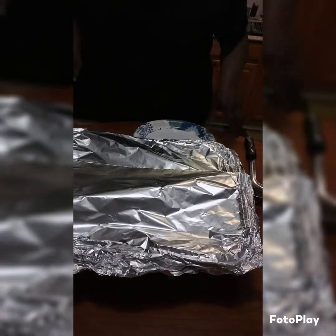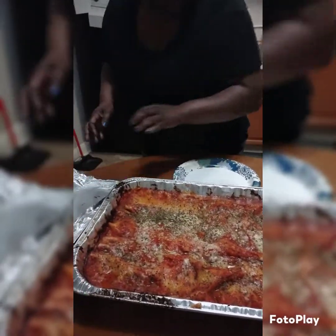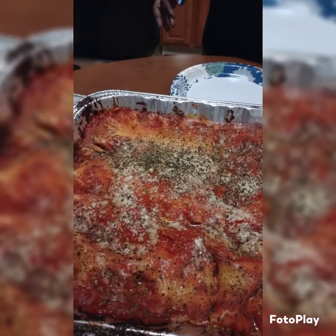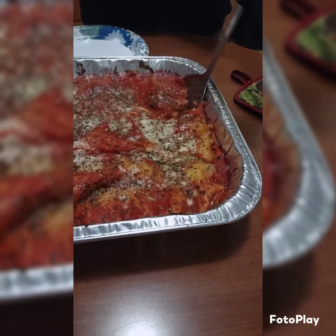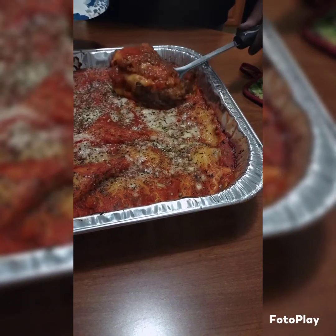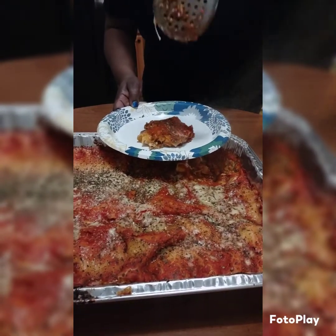But this is the final product of our homemade lasagna. And I'm going to take off the lid. This is what it looks like. Everything is done. Yay! And my son is going to taste a little bit. You see how the no boil noodle came out? Oh my goodness, this is great. It's just wonderful. Oh my God. And look, it's so cheesy.